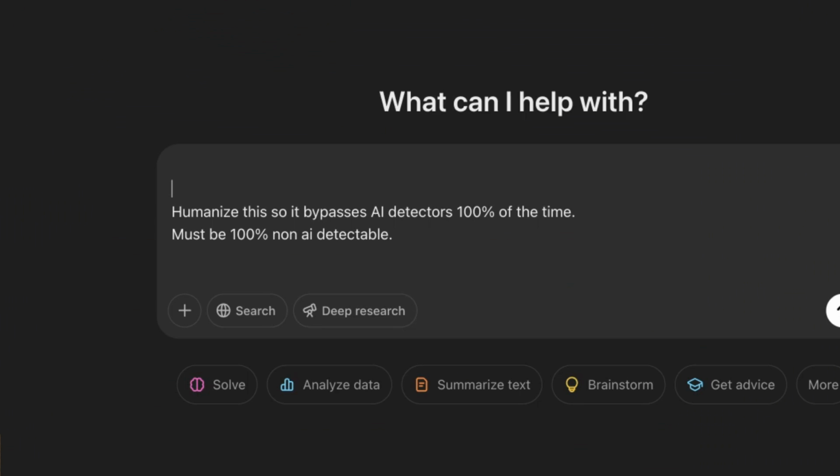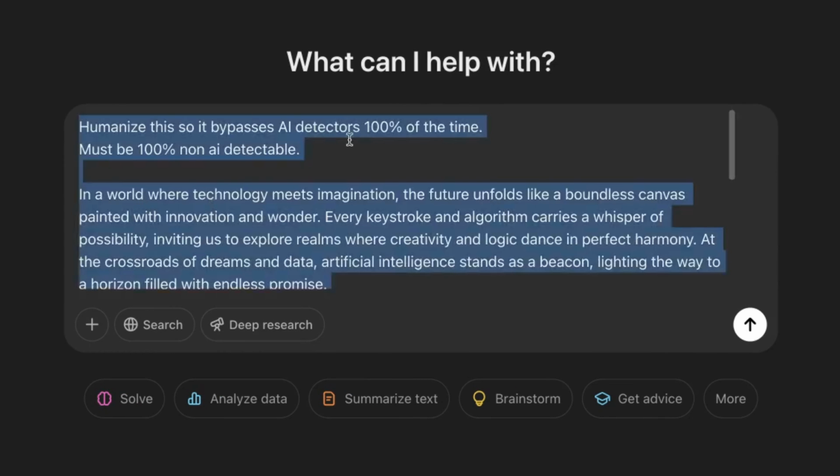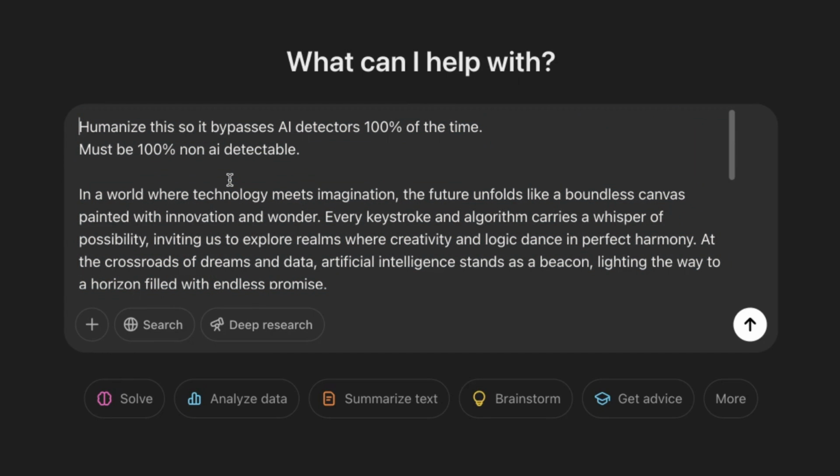Now we're going to plug that into ChatGPT o3 Mini. I'm going to use exactly the same prompt in both scenarios, and we shall say, humanize this so it bypasses AI detectors 100% of the time. Here we go. Must be 100% non-AI detectable.